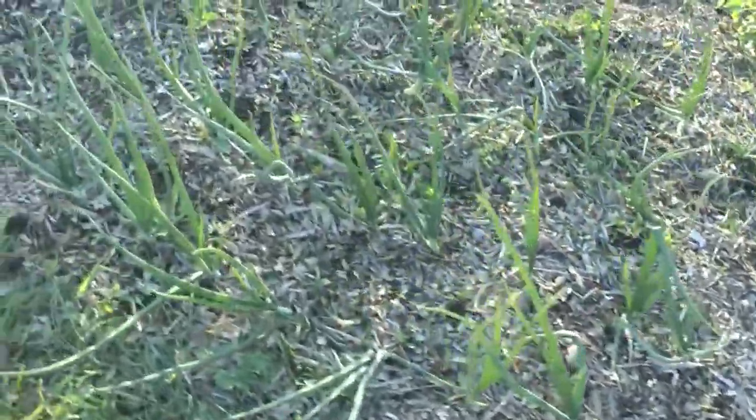Hi, it's the 8th of May 2019. Just time for a quick tour of the allotment. This is one lot of onions, growing nicely.